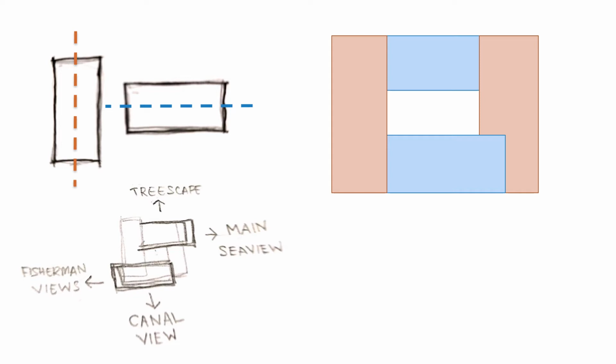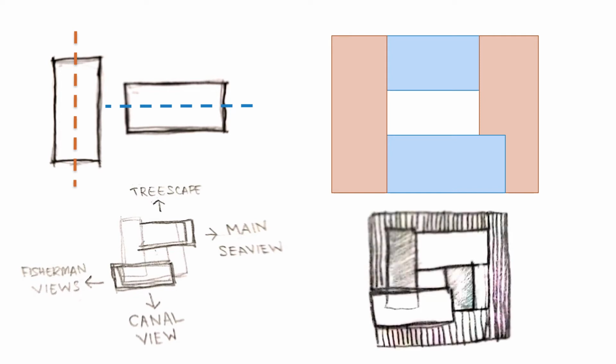Lastly, the spaces can be tied together with an external platform to allow visitors maximum outdoor experience. Voids are formed to bring the outdoors into the internal spaces to allow the visitors to engage with the sand.